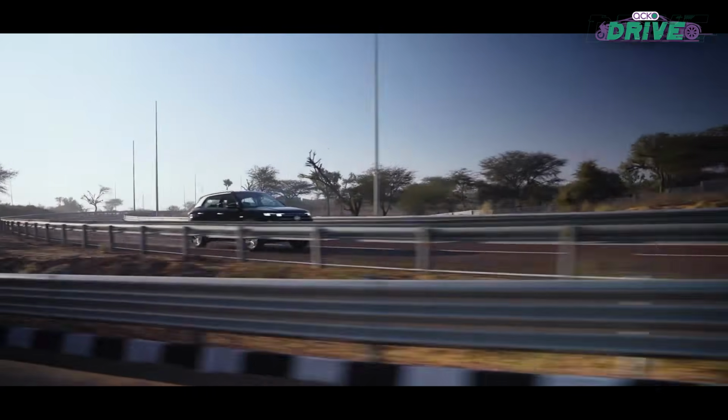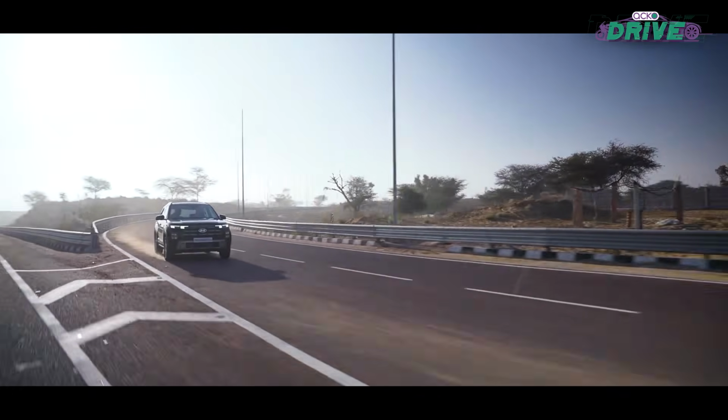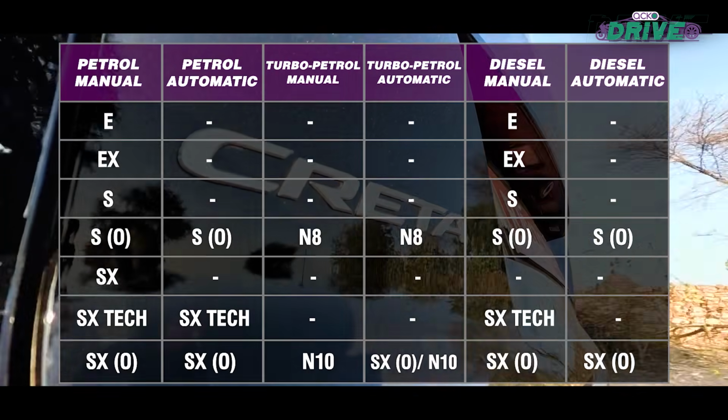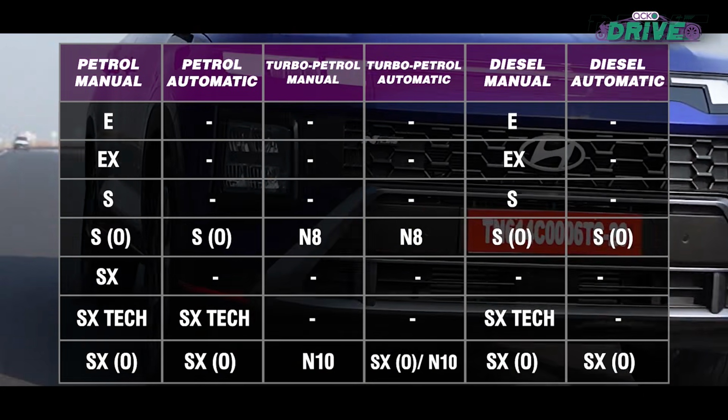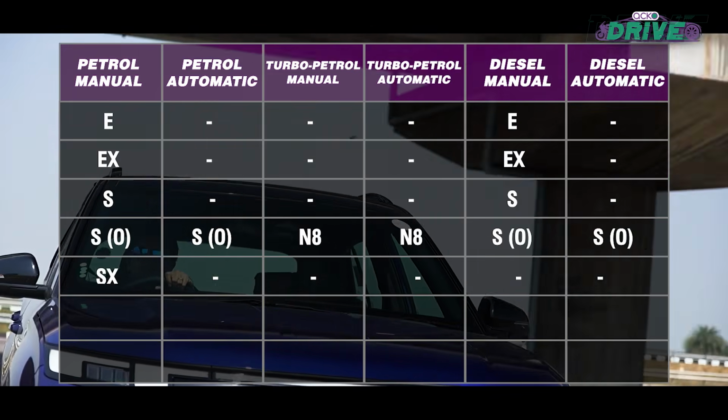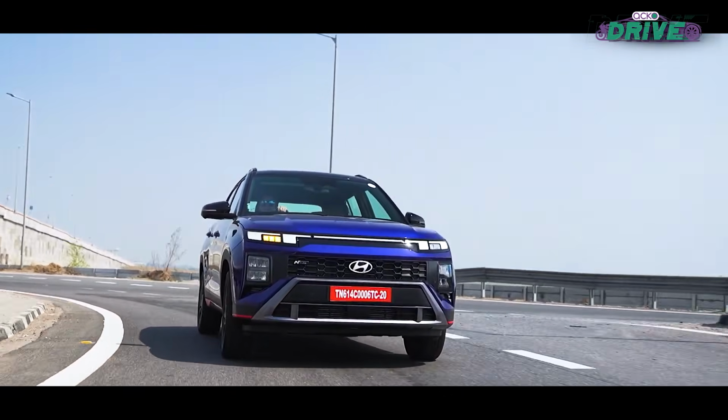Hyundai spoils you further for choice with multiple trims. 19 to be precise. That's right, there are 19 variants of the standard Creta along with 4 variants for the Creta N-Line. That's a total of 23 variants, giving you plenty of options to choose from.